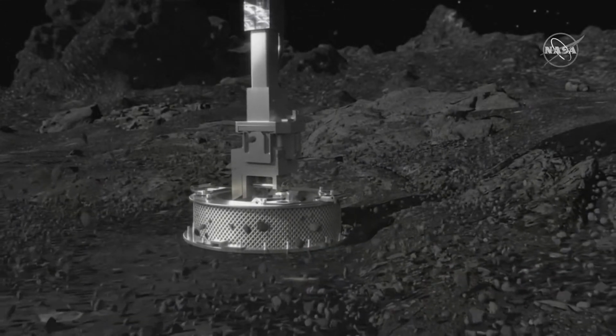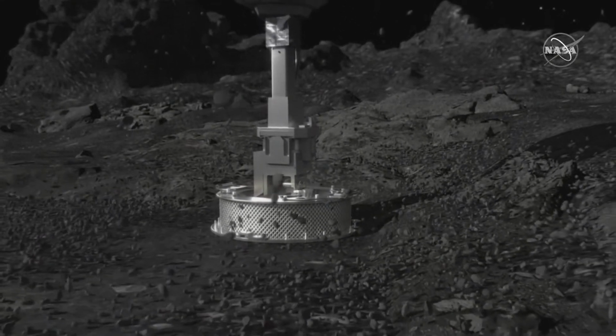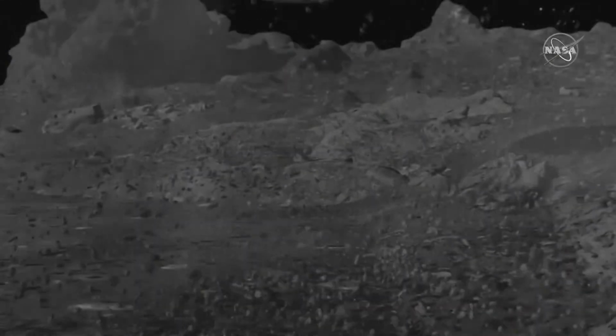OREX has descended below the 5-meter mark. The hazard map is go for tag. And we have touchdown!